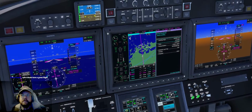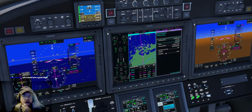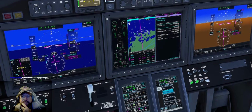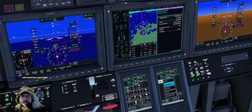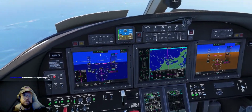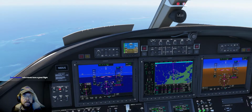And the before landing checklist, which is gear, flaps, pressurization check differential 0, autopilot, yaw damper off, and airspeed at VREF. Okay. So we're on profile.